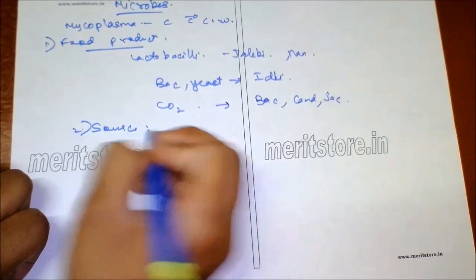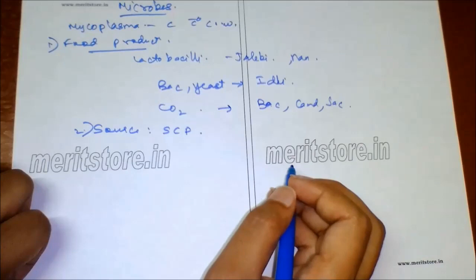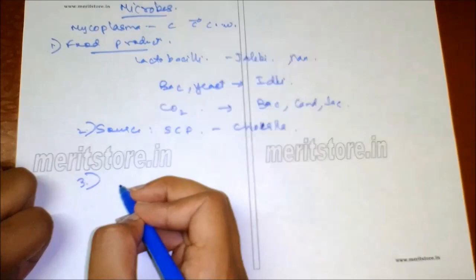So microbes as a source of food: it's a single cell protein, which is rich in proteins, dried microbes. These microbes grow on specific substrates, which are Bacillus subtilis, Candida, Saccharomyces, and algae, the common example being chlorella. And then there are basidiomycetes. These are fungi. Basidiomycetes, which are edible mushrooms and truffles, can be eaten directly and supply vitamins.